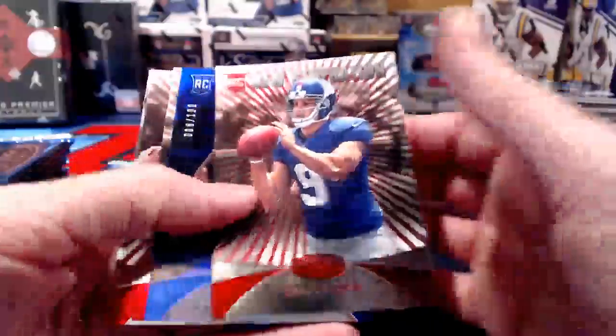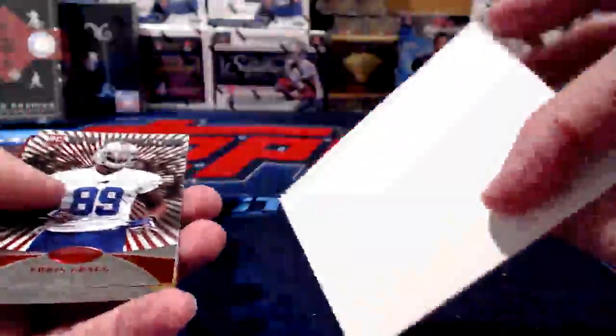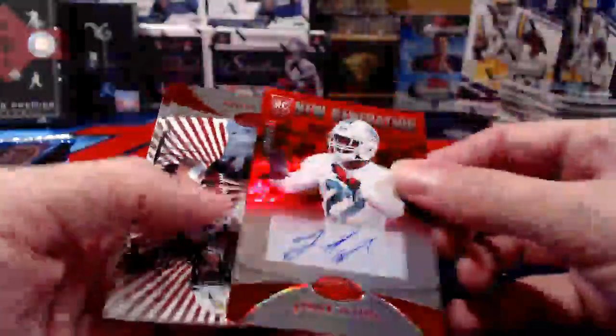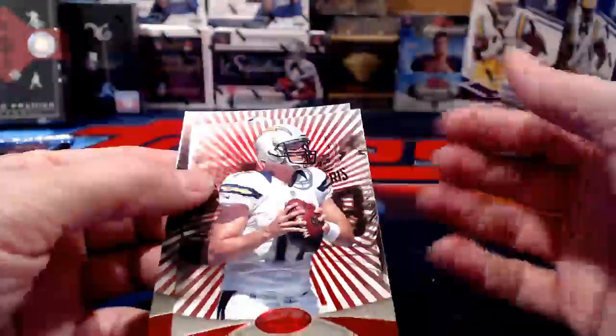All right, there is Nasib, or however you say his name. That is to 100. There's Mike Edwards, Flacco, and Polamalu. Oh, okay, so I am right. It is a hot box then. It is called the Platinum. That's what the parallel is called, Platinum. Okay. Thank you, Jimmy, for that. That is $225 on the Kendall Wright. And our signature here for the Dolphins is Jamar Taylor to $9.99. Philip Rivers.